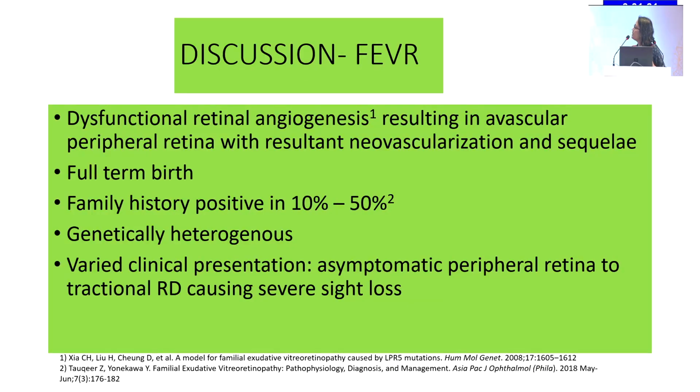So basically, this is a case of a full-term baby having proliferative retinopathy. So most likely a case of FEVR. Why are we saying most likely? Because we did not do a genetic workup.